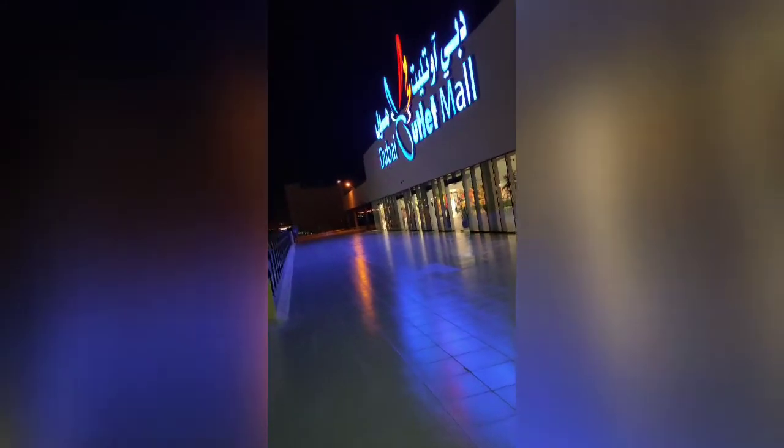This is the night view at Dubai Outlet Mall. Guys, grab it. So amazing. Shopping kami sa Dubai Outlet Mall. Daming sale, guys. This is our second time to visit the mall and it was really amazing. This is the moment that I enjoyed the most compared to last time when we were here, right?